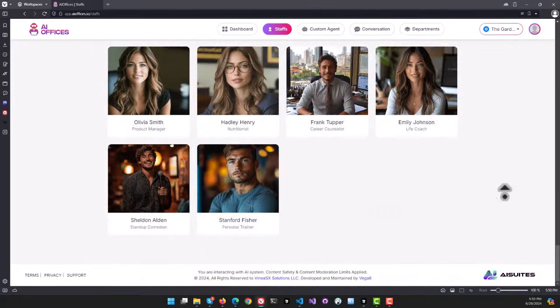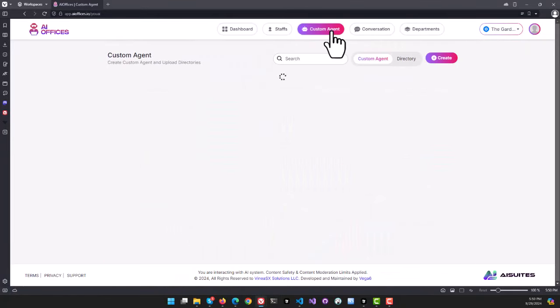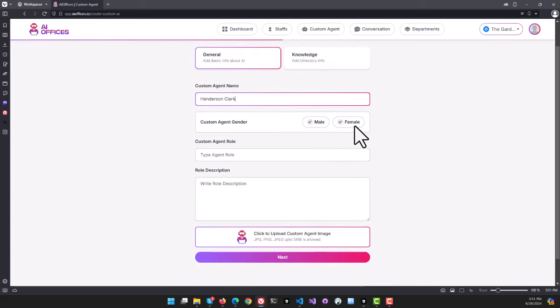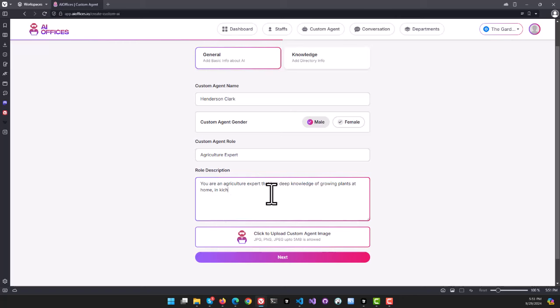And you can create your own. So when you want to hire your own person, there is a way to create a custom agent. Let's say I wanted to create a plant growth expert, I could do that, right? Let me show you how to create a custom agent before I continue with the app, because I'm sure you'll be using it at some point. So let's give it a name like Henderson Clark, and it's a male, agricultural expert. You are an agriculture expert that has deep knowledge of growing plants at home, in kitchen gardens and backyards. You know all about pests and things that can make your plants grow faster, right?